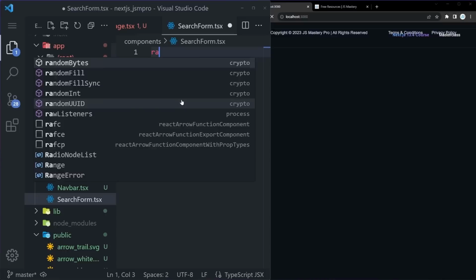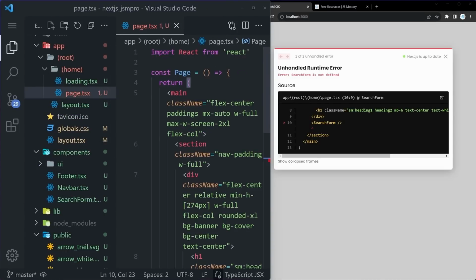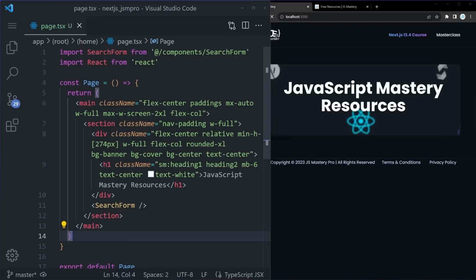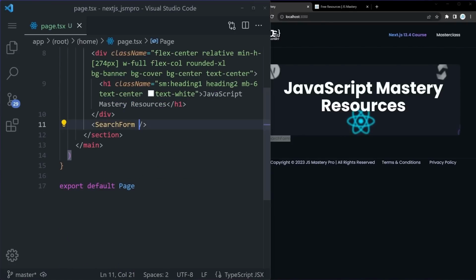form.tsx, and run rafce. Finally, once we create it, we can simply import it from the home page by double-clicking, pressing Ctrl or Command space, and importing it automatically at the top from components. Of course, we cannot see it yet. For now, it says simply search form, but soon enough, we're going to actually create its layout.